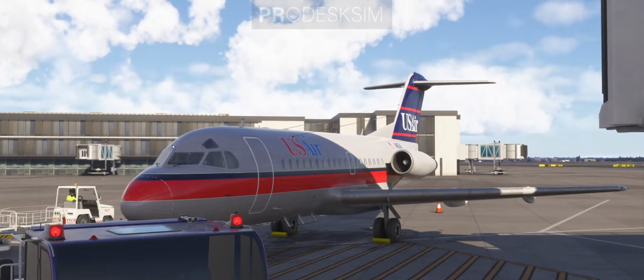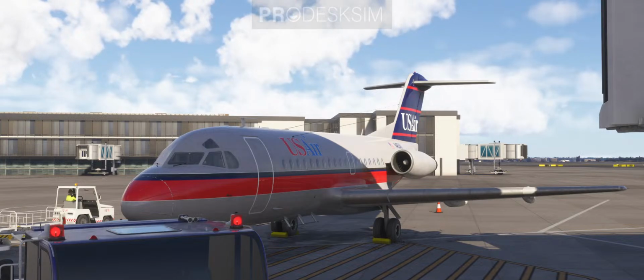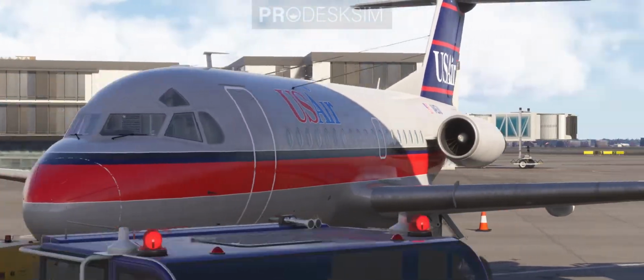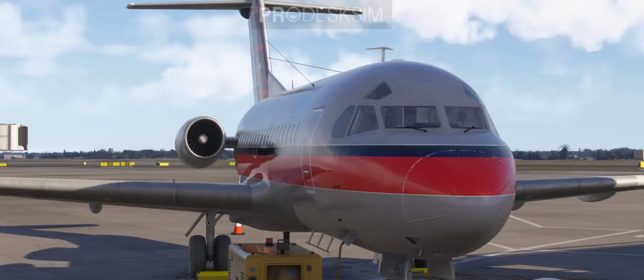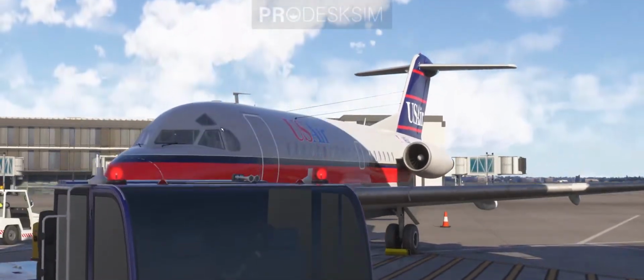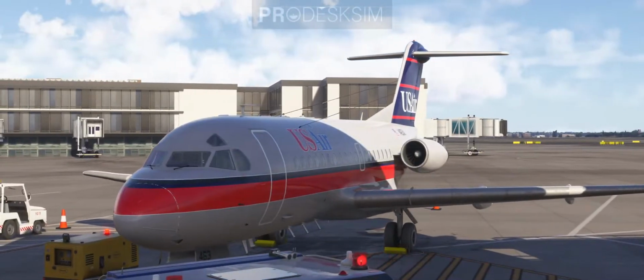And we are here with the Fokker F28. Well, this one's the 1000 series, and we're here in the USAir livery. We're going to take her on down to Norfolk, Virginia in a flight from 1993. This will be flight 535 out of Philadelphia down to Norfolk, a shuttle service that was done during the summer.